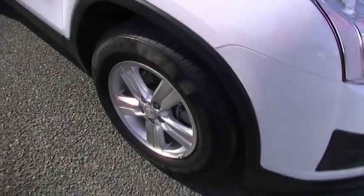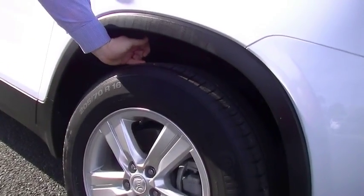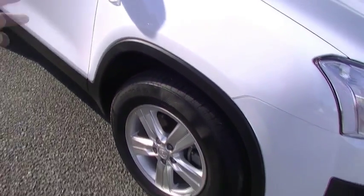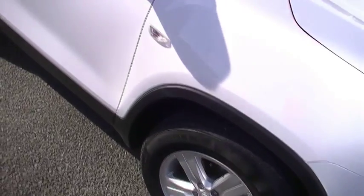Down the front here, we'll notice is fitted with very good Continental tyres on this car. We'll go in there, really good tyre tread depth there, half of my finger easily fits in the hole there. Brilliant condition wheel, no signs of marks or scratches on it. Do have indicators in the guards.